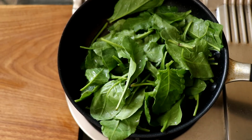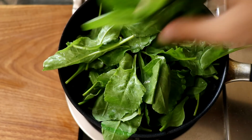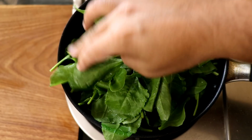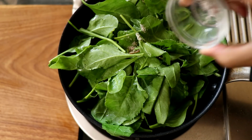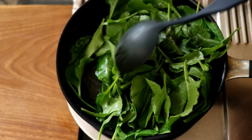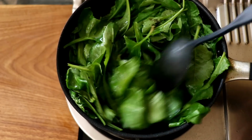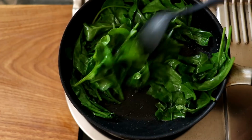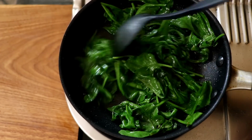Now don't worry if it looks like a lot of spinach, ladies and gentlemen, because it will wilt down and it will become like a really small amount. So anyway, I'm using about 100 grams of baby spinach and I'm going to season it with some salt and some pepper. And then I'm just going to give it a good mix and let that spinach wilt down. And as I mentioned, the bacon was optional. So if you are skipping the bacon, you would start directly with some avocado oil in the pan and put the spinach directly into that.